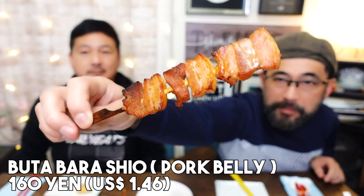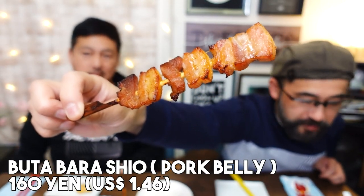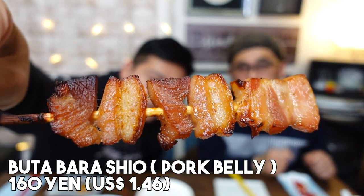Since we ate yakitori, one more stick stuff. This is butabara kushi shio. It's pork meat, pork belly on the stick. There are three pieces of pork belly on the stick. And this is salt flavor. It's just shio.